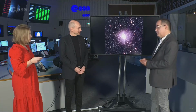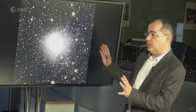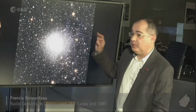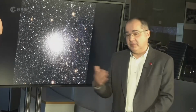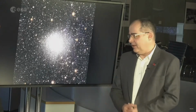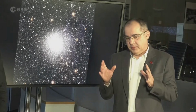What we should keep in mind is that Euclid has unique capabilities. This is the first telescope which can capture in one single exposure the entire galaxy, the surroundings, with this exquisite resolution. So you have very sharp images all over the image. That's unique in the sense that even though you may have satellites out there, I'm thinking of the James Webb Space Telescope, that also have very good resolution, the field of view is much smaller. That is, the area that can be captured in one single exposure is much smaller.